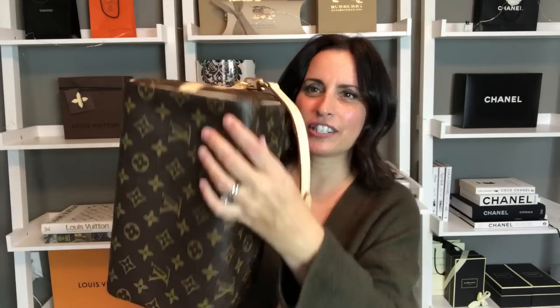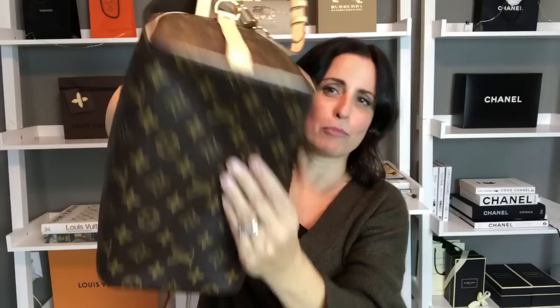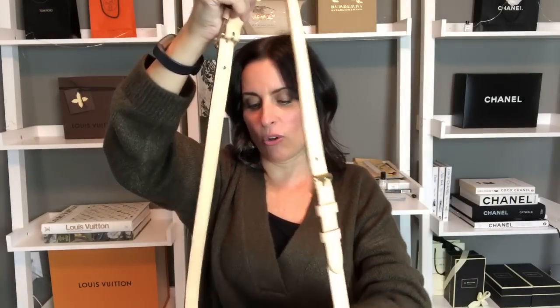And finally, the last of my Louis Vuitton bags is my Speedy 25B, and I absolutely love this bag. I love this bag in this size with the strap to wear as a long shoulder bag or as a crossbody bag. It is just a really, really cute little bag and carries way more than you can imagine for a bag this size. It really holds a ton and is a great bag for travel. It's a great bag for day-to-day.